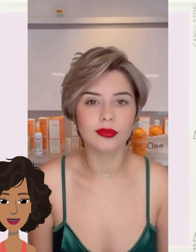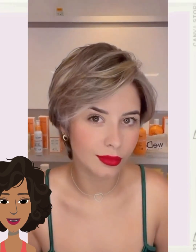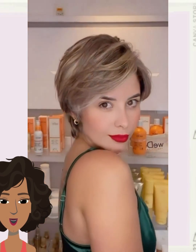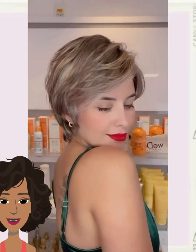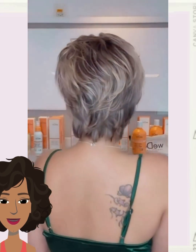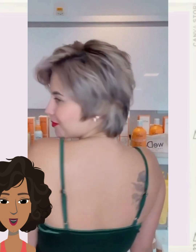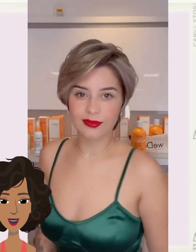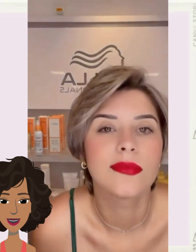So moving on to look number 3, we have this beautiful pixie. She has this gorgeous dimensional blonde mixed in with the hair coloring. This is a longer pixie style or a pixie haircut. And she gives us a nice 360 view of this style.